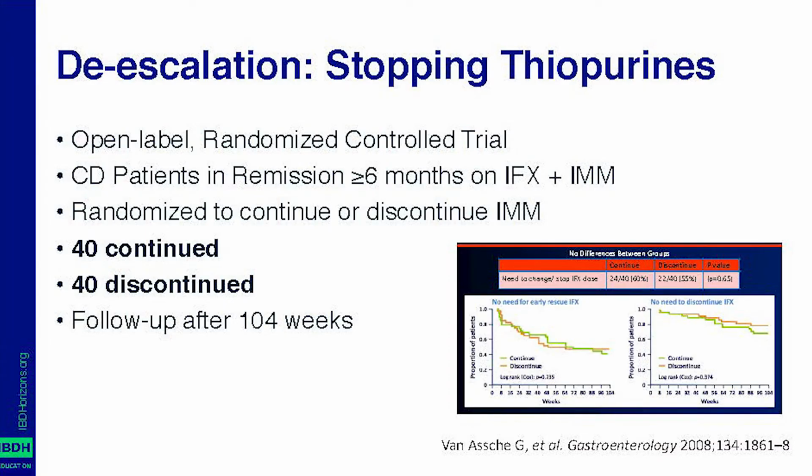What about de-escalation? So 2 arms to de-escalating here. One arm is stopping the thiopurine. And we've seen from this study in Europe that if you do stop the immune modulator after patients being in remission on combination therapy for over 6 months, you actually see a flat line in terms of needing to receive an earlier dose of a biologic or needing to come off of the biologic. So you do not lose much efficacy if you stop the immune modulator once they're in remission after 6 months. We do see in this trial, though, that the trough levels were different. And again, we'll learn more about that shortly.